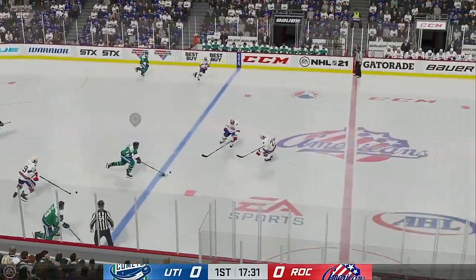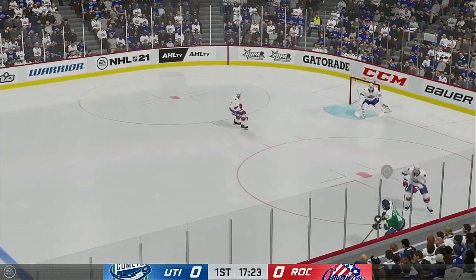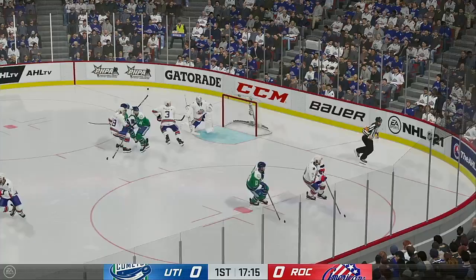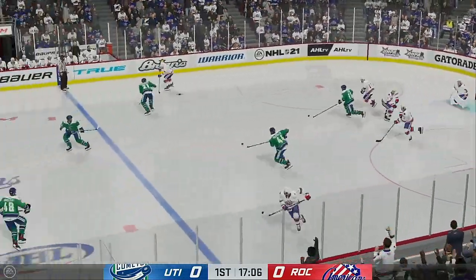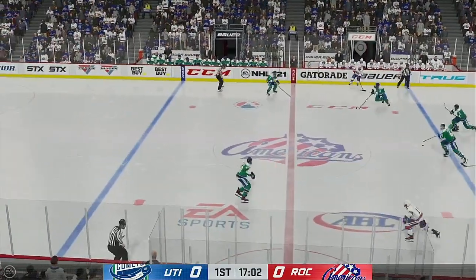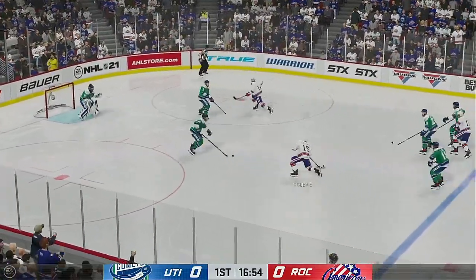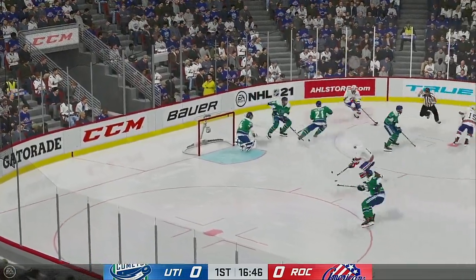Sends the pass over. Right up the gut into the attacking zone. Here's a shot! Comes up with the stop. Rochester's got a hold of it against the wall. Slides it quickly to Porter. The Americans move to the offensive zone. Wrist shot in front, and that's blocked.